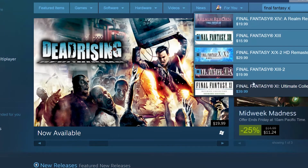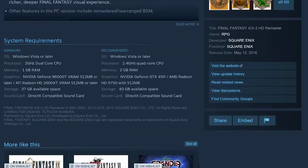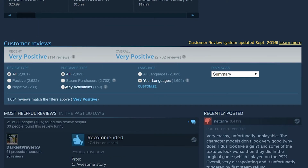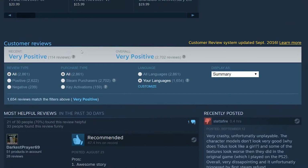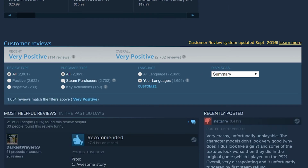Hold on a second, I need to go back here. So if they don't scroll down here and hit this toggle to all or key activations, but preferably all, then my review is essentially censored and no one can find it, which is really weird. I really wish that Steam would have just set this to all, instead of automatically selecting certain options for you.